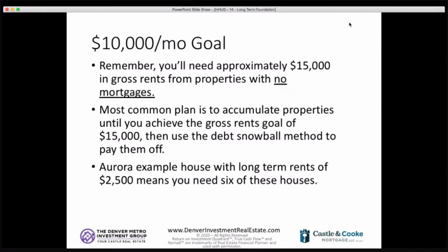So going back to the same property, that house will rent for $2,500, probably a little bit more, but I'm just rounding for easy math. If I want to get to a gross rent of $15,000 and this property I just bought can rent for $2,500, well, $15,000 divided by $2,500 gives you 6 properties. So I need 6 paid-off properties to hit this $10,000 a month goal.